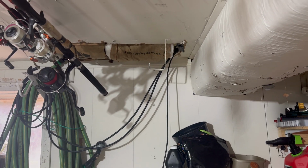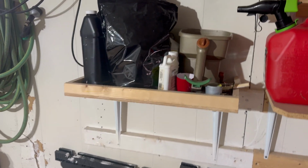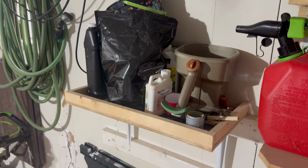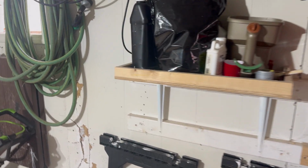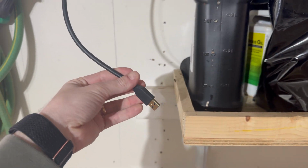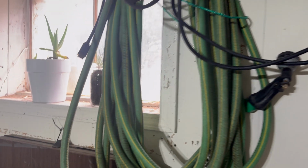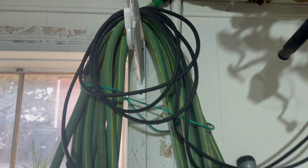And those cables come down through the ceiling right there, and this little shelf, it's filled up with lawn care stuff right now, but this shelf perfectly holds my PC right there. And then let's see what we've got hanging down here. So this is that USB extender, and then here are those long DisplayPort cables.